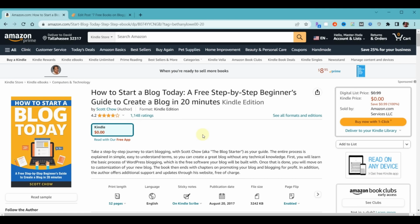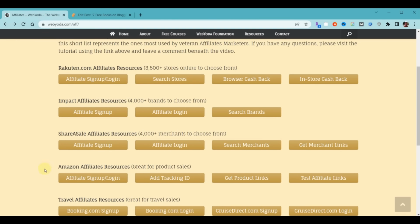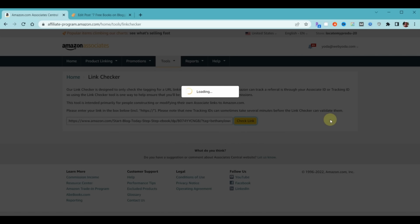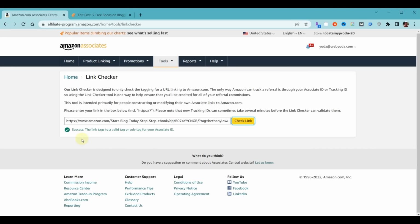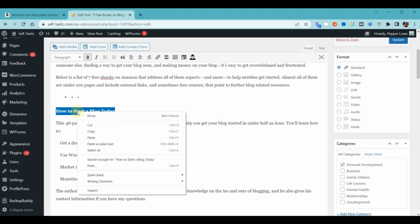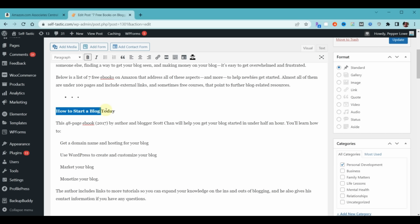So I copied the link. Now I want to go back, test my affiliate link. You paste that link in, and then you check the link. So notice it says that it's a valid link. So I can come over to her page. I've already got that highlighted. But I'll do it again. There's the highlight. I can choose this to make it a link. Paste my link in there. Hit enter. I can update.